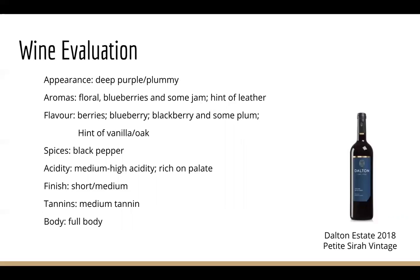But let's start. The appearance I found to be a deeper purple, kind of plummy. Aromas, you get those blueberry berries. I got that floral, almost like a lavendery floral and jammy scents. When I was smelling it, I could almost taste a hint of leather. But then let's move on to the flavors.